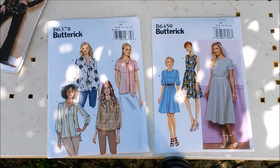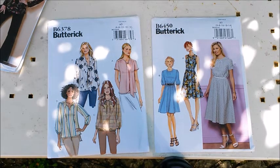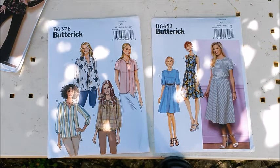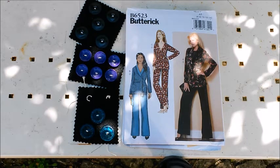We have Butterick B6378 and Butterick B6450, and these were in my KB pattern swap by the lovely Mona from Sew Against the Grain. Trying to hide these sunspots, guys. I'm so sorry about that. Again, lovely patterns, not as yet sewn them up. And finally, again from Mona, Butterick B6523, and these beautiful handmade buttons that she had gifted as well in the KB pattern swap.